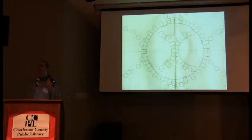But all the instructions, all the diagrams that you would need to create any type of windmill, all contained in this great windmill book.